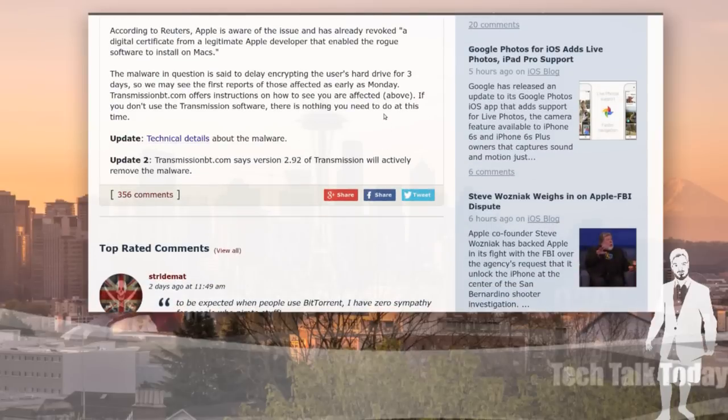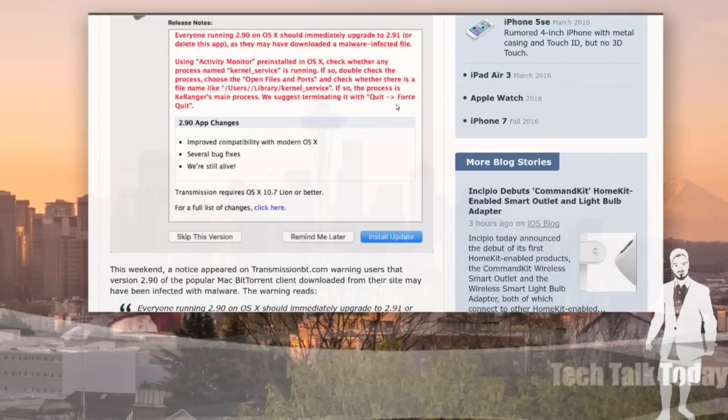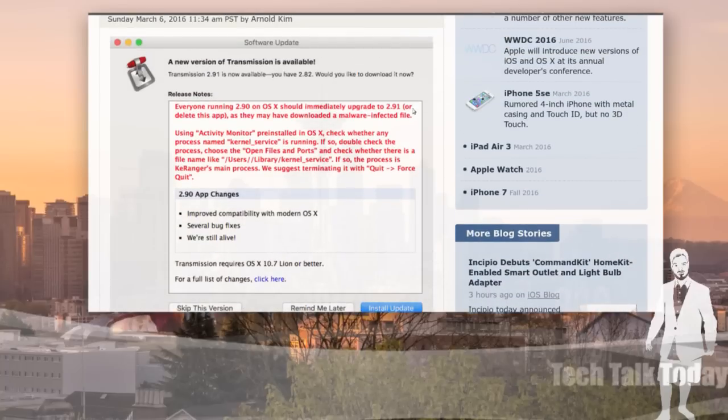So Transmission says version 2.92 will also actively remove the malware. And check your system. Is that the version of Transmission or OS? The Transmission. Okay. So 2.91 fixes it. 2.92 not only fixes it, but also cleans your Mac up. And Transmission, I don't have that, right? I don't know. Do you use any BitTorrent? I don't think so. No, probably not.